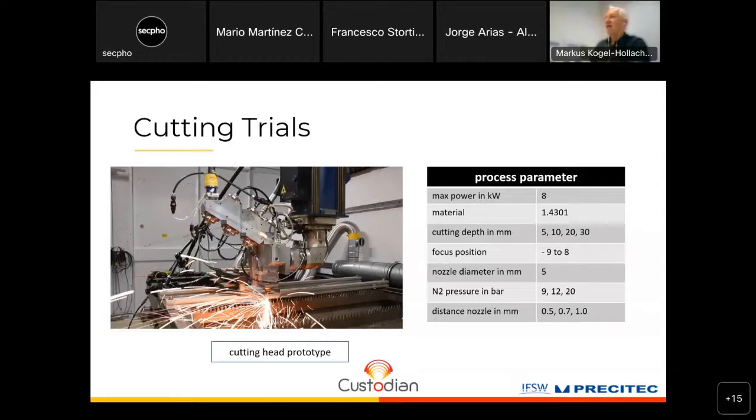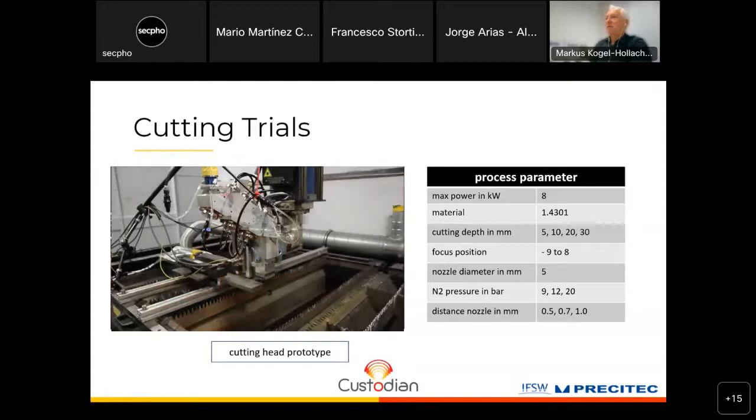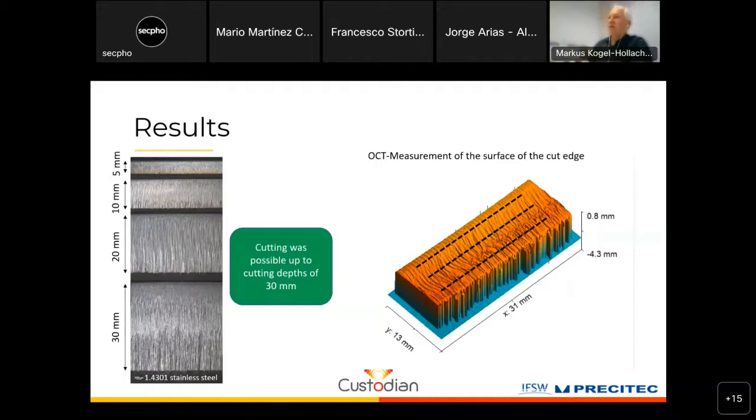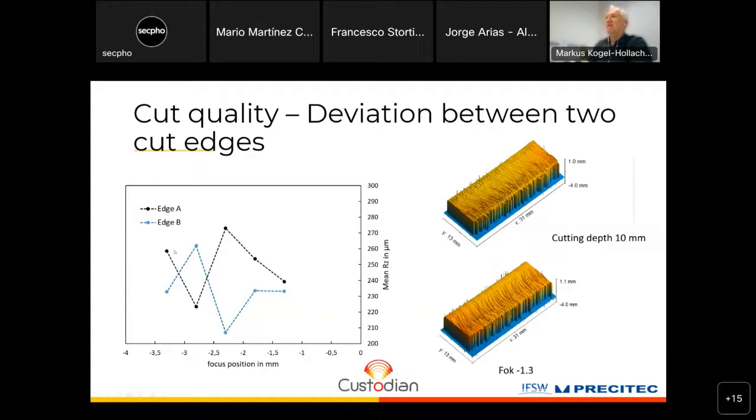Okay, that was the cutting process, and for sure we did some measurements of the results. So you see the different sheet thicknesses and the really impressive roughnesses. Nowadays we use OCT devices for the measurement of the surface topography. There is a device from Precitec Optronic, a flying spot scanner, where you can easily, in a fraction of a minute, measure the topography of the cutting curve. And by using standard programs, you can easily measure the roughness of the cutting results. Still with the MPLC, our cutting thickness was 30 millimeters. You see here also the mean RZ values of the right and left edges at different focus positions.